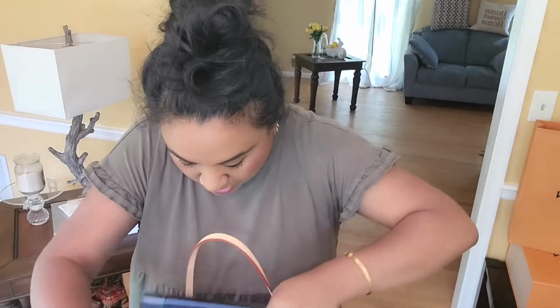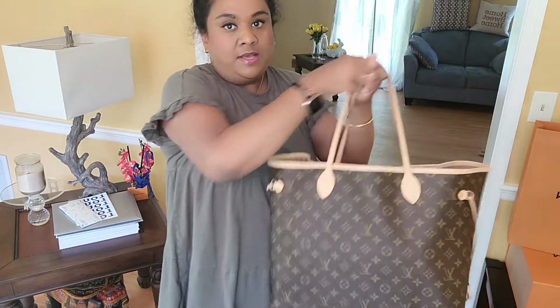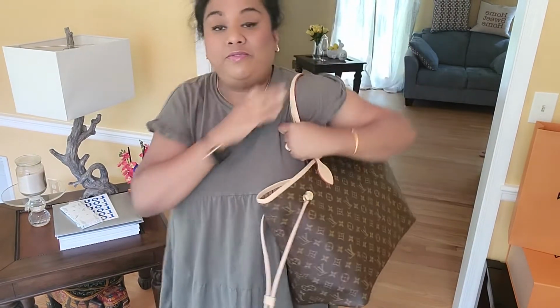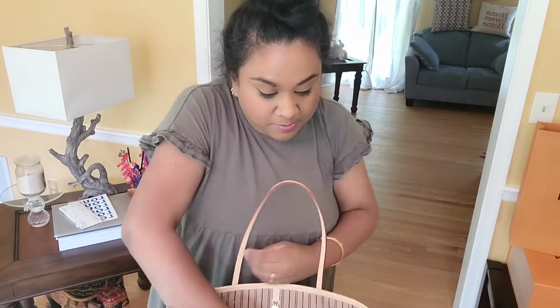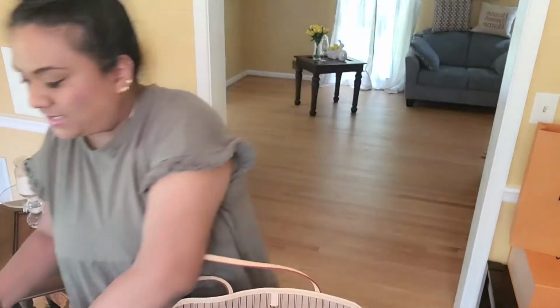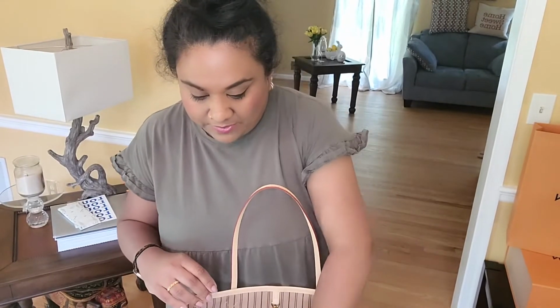Wait a second, laptop. So if I wanted to, I could put my laptop in here easily too. Laptop is in here. It is very heavy now, very heavy. But to carry it somewhere to a Starbucks where you decide to work for the day on your laptop, that's fine. But laptop definitely fits. And this is a 15-inch laptop, that fits.